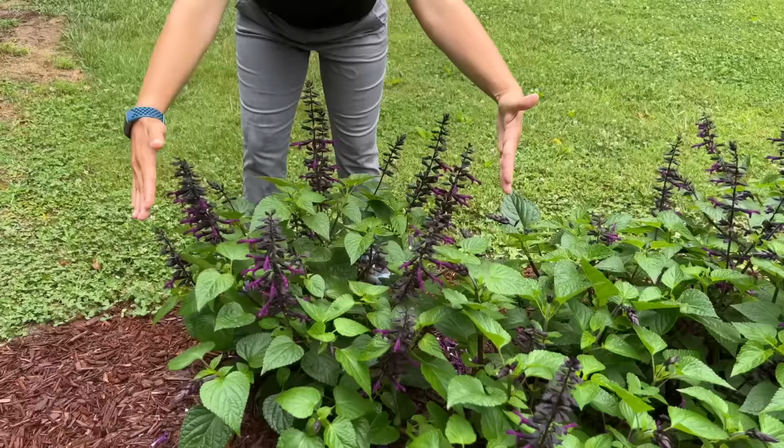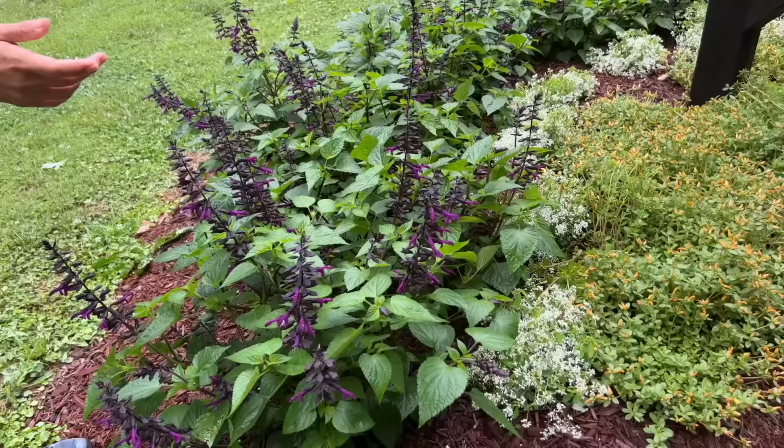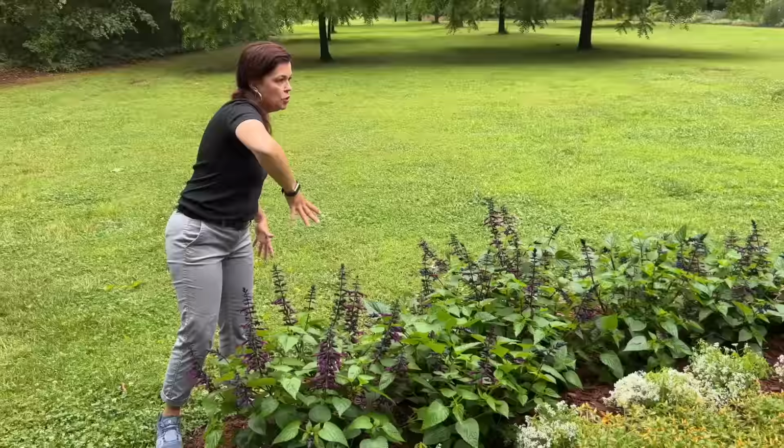This is the improved version, which I love and adore. Rich purple flowers. I already see we have some honeybees down here. The hummingbirds love this plant. It will get nice and tall, two and a half feet tall, and then continue to branch out. So it'll be a beautiful hedge all in here.